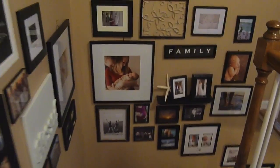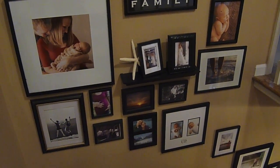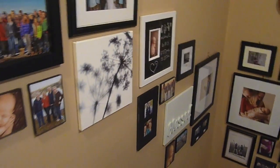But in that video I showed how I created this initial wall, and then after we had Carson I was like, ooh, I want to expand it and be able to put more pictures of the family. So I want to show you guys a couple of things that I purchased on a super budget. What I did to expand this wall, because I did not have any more frames.